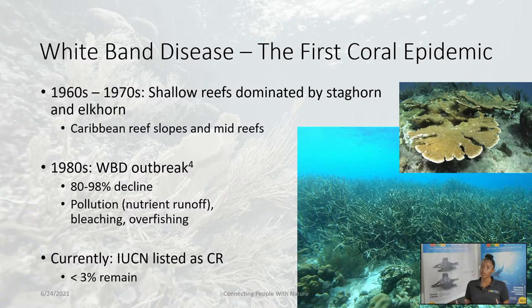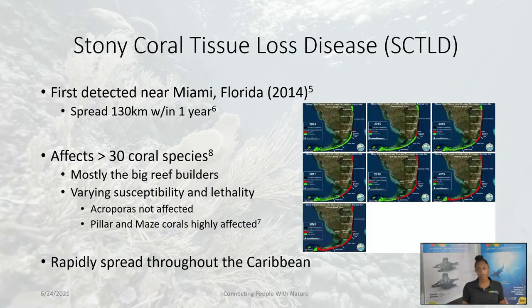Now, this was a disease outbreak that really only affected two species, two very important species, but still only two species. And if we compare it to stony coral tissue loss disease, the story is a lot different. So stony coral tissue loss disease was first detected in Florida near Miami in the year 2014. And within 1 year of being detected, it went from impacting one site to over 130 kilometers of reef in Florida.